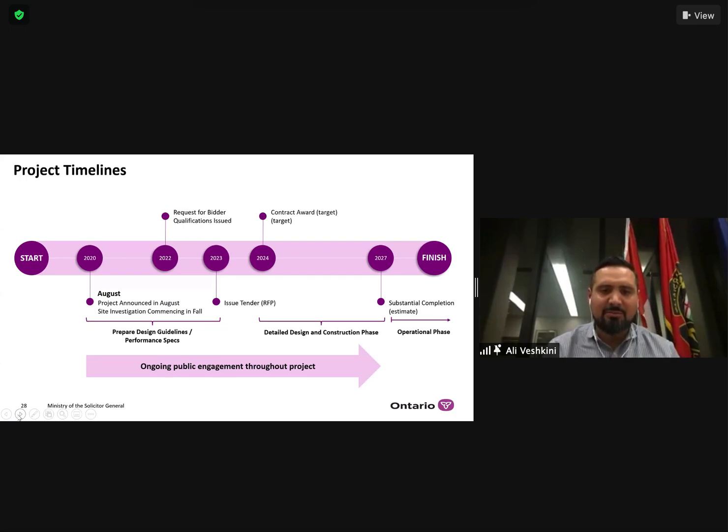Now, the arrow at the bottom is really important to us, because that's about the ongoing engagement. As you can see, it spans the life cycle of this project. We want to make sure that there's ongoing public engagement throughout the project, that it's iterative, and that we're hearing from our partners and from local communities. Again, this is not the first time you're going to hear from us. This is actually just the start of the journey, and we want to continue that relationship.